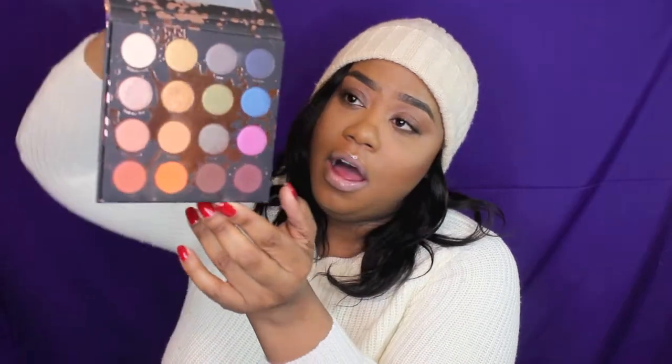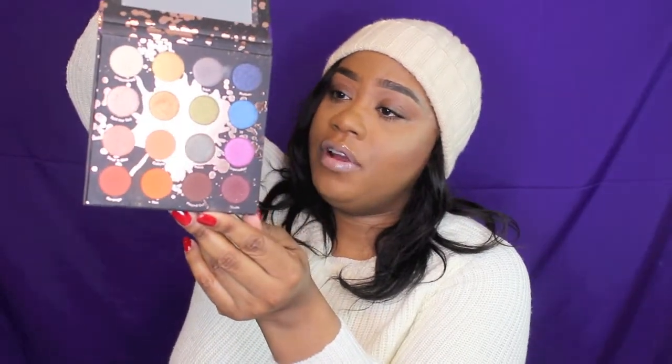I love this orange, which is called Thick. Girl, she did a thing. Strut and Slay and Revenge even played out. Those are like bomb colors. This is definitely a fan favorite, like, I just feel like everybody should have it. It's all that. It's all that. Shayla did her thing too.